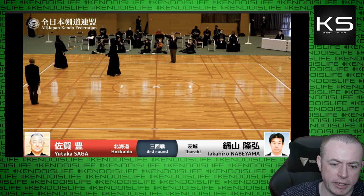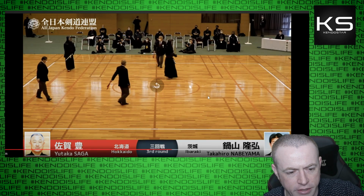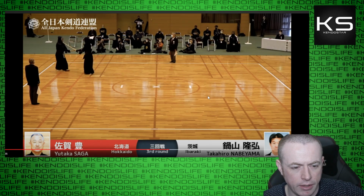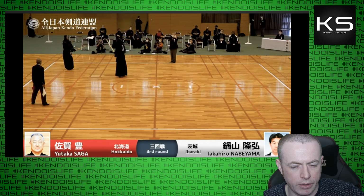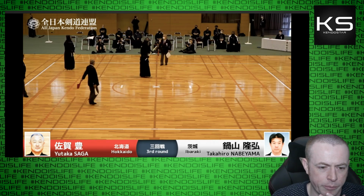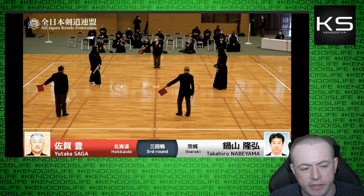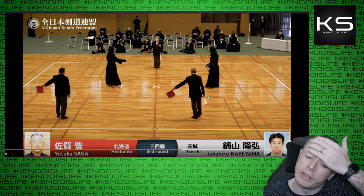So here what he's managed to do quite effectively is control the shiai in such a way that his partner didn't realize he was at the edge of the shiaijo. This is a bit of a grey area, if I'm honest.